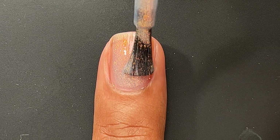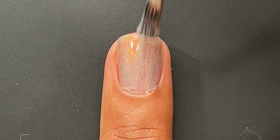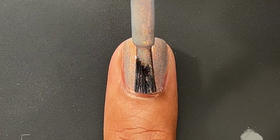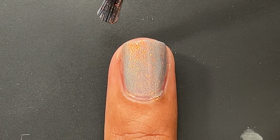I really like this one. I don't think it looks great on me, but I just like the final look of it. It's a very pretty polish, great formula, no running or pulling. And I was able to get this completely opaque in only 2 coats.